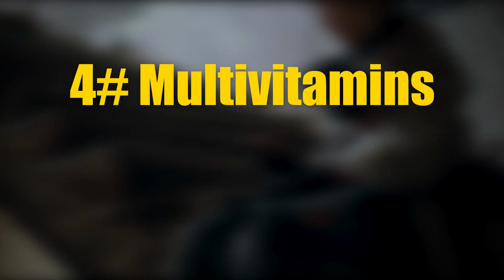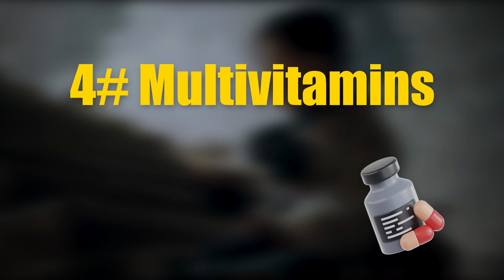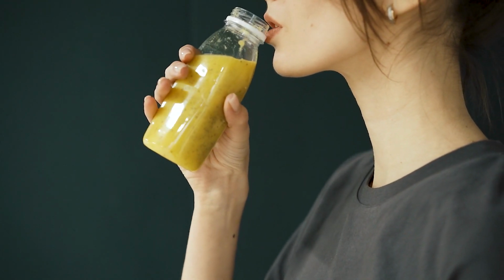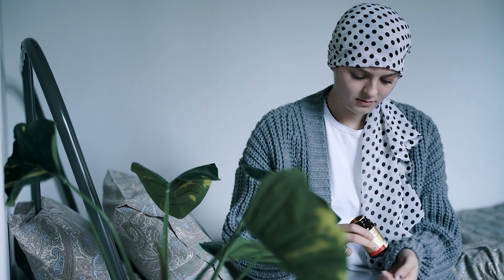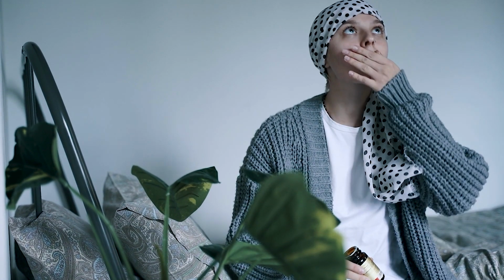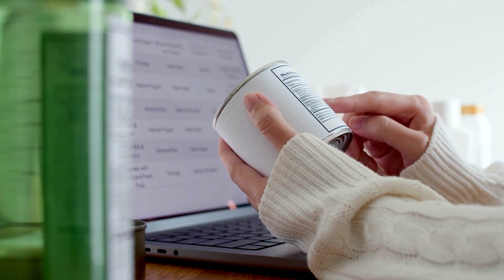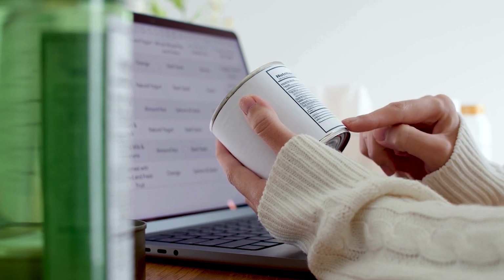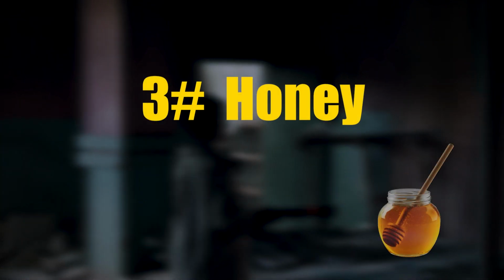Number 4. Multivitamins. Another important item you shouldn't forget to stockpile are multivitamins. We all understand the importance of keeping our nutrition up when the going gets tough, but who says staying healthy has to be a drag? All you need is a single dose of multivitamin medication, and you'd be good to go. There are also many other different variations that come with additional nutrients like omega-3s and folate, ensuring you're getting comprehensive nutritional support.